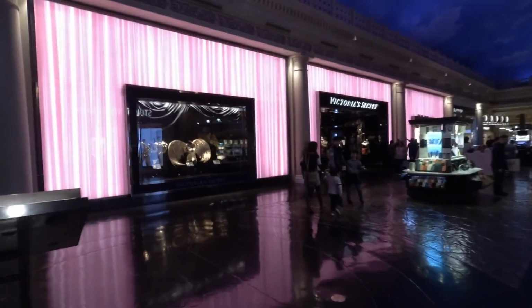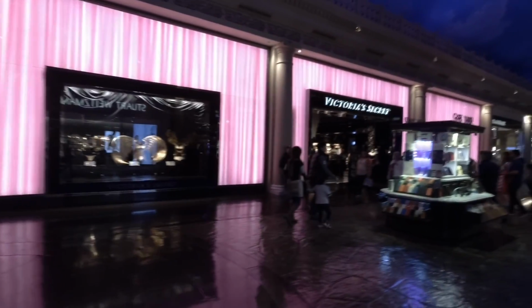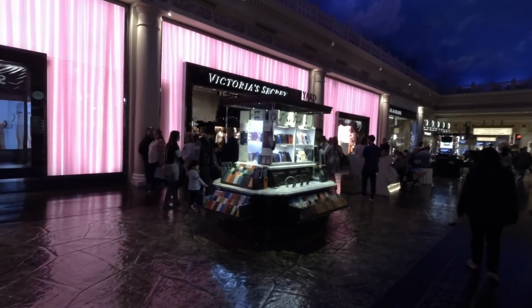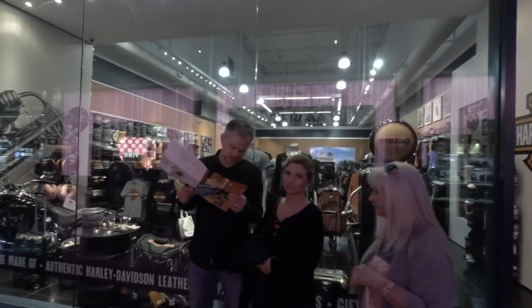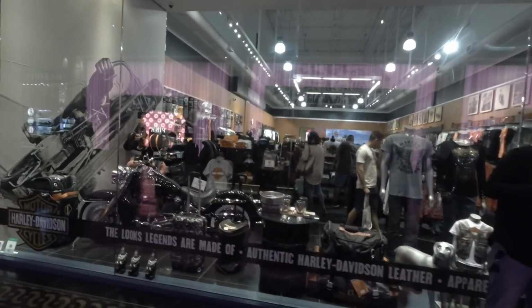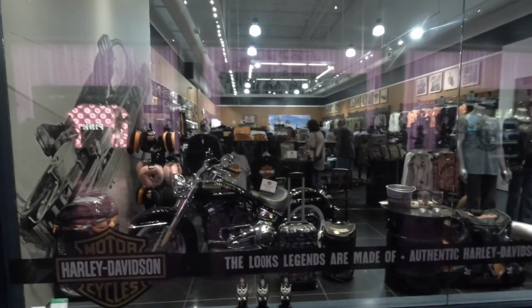Look at that, Victoria's Secret. Alright, underwear in heaven. Shop here. Look how wide they are. There's three levels over there. It's pretty cool.